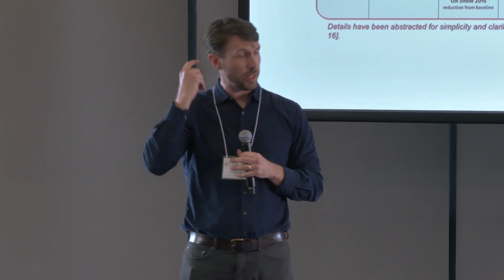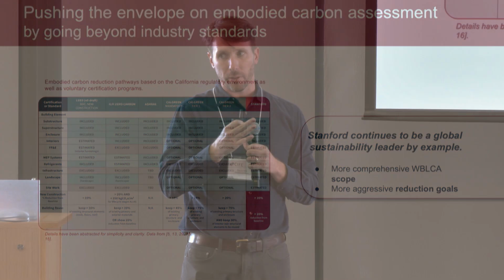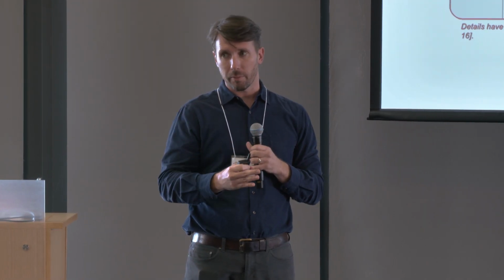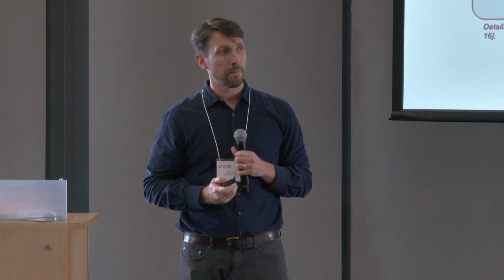Finally, this is maybe another slide you can't read, sorry. What is Stanford doing to push the envelope in this area? If you look at the different standards, LEED, Living Building Challenge, CalGreen, they all have different scopes. One says include interiors, another says no, exclude it. One says include site work, another says, well, include it if you want. Again, it makes it really hard to compare apples to apples across projects. And what we want to do at Stanford is say, no, we want a total accounting of all the carbon on that project associated with the building. So that's an area where we're pushing the standards.